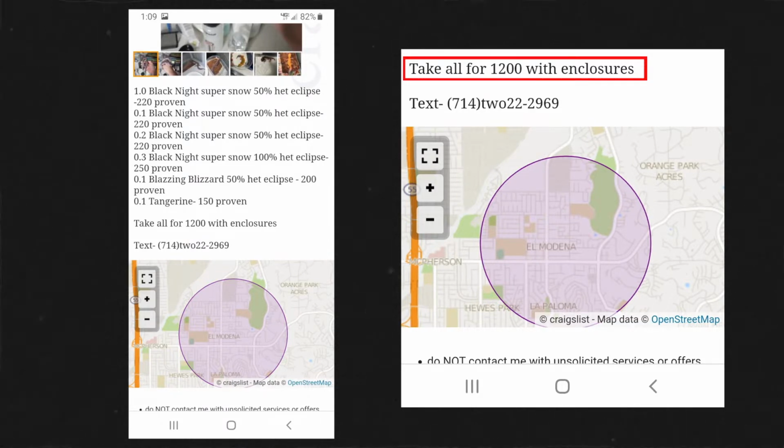So I click on this ad and it's Orange County. The first two pictures are some parent black knight pictures that I took the year before. And I must have posted it on Instagram. A lot of times if people ask me for pictures or parent pictures, I'll use those pictures for Instagram because I'm just lazy like that, right?